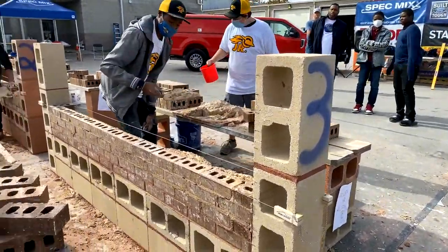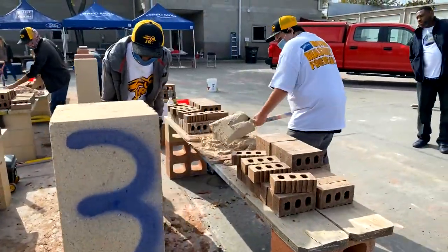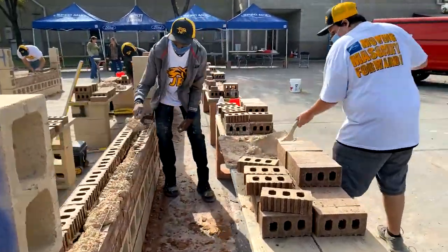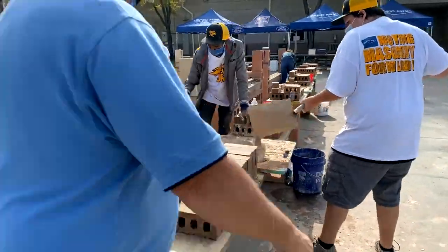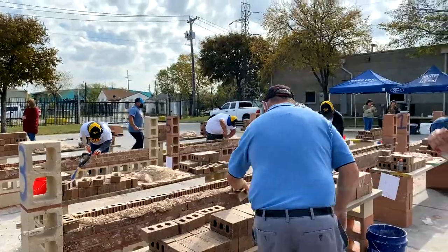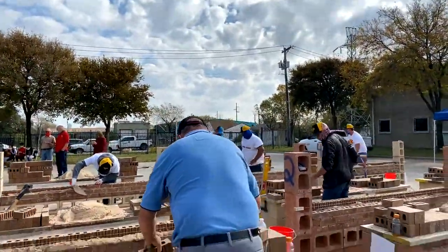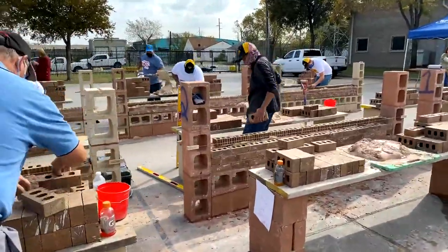Again, Bryson, nice clean wall, doing what he can do to maintain that competitive edge on his fellow high school friends. And again, these here, you're looking at our high school competition. These are seniors and juniors locally here, Grand Prairie High School, led by, of course, yours truly, Bud Johnson.